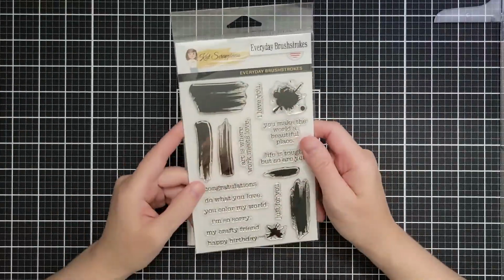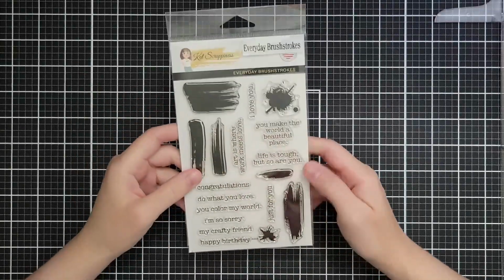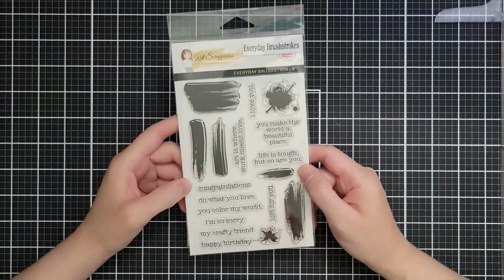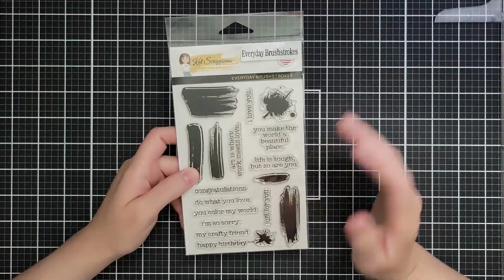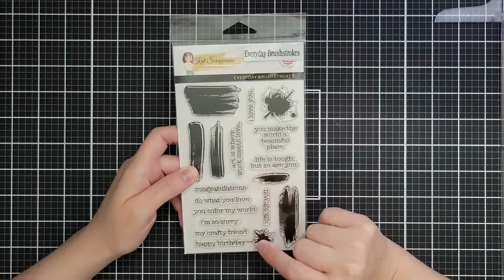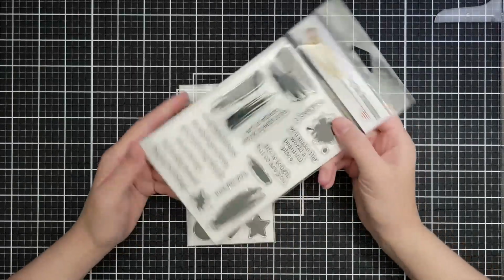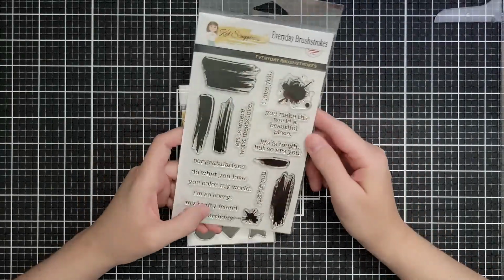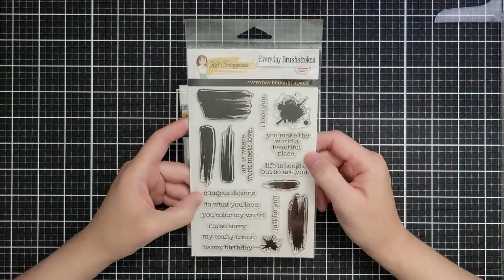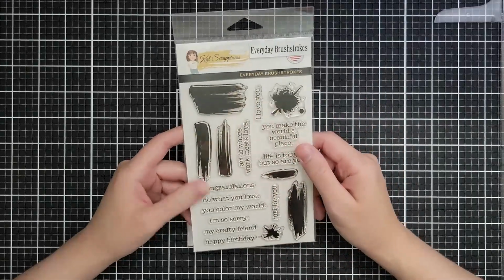And then this one, I looked at it at first and was like, oh, you paint swatches. And I kind of like that, right? It's fun to add just some texture and background. But actually, this is a phenomenal, just everyday occasion stamp set. Congrats. Do what you love. You color my world. I'm so sorry, my crafty friend. Happy birthday. I love you. Art is where work meets love. Life is tough, but so are you. It's everyday brushstrokes. It's everyday sentiments. So I thought that was a phenomenal addition.